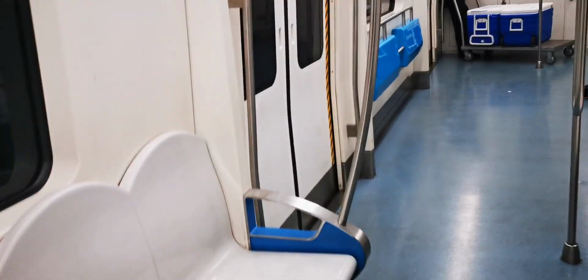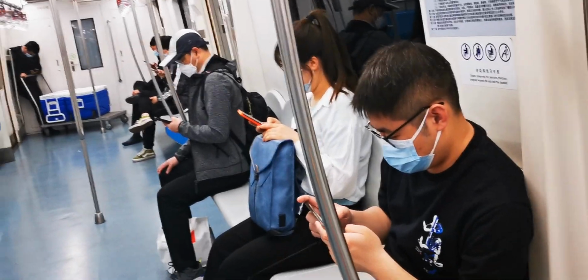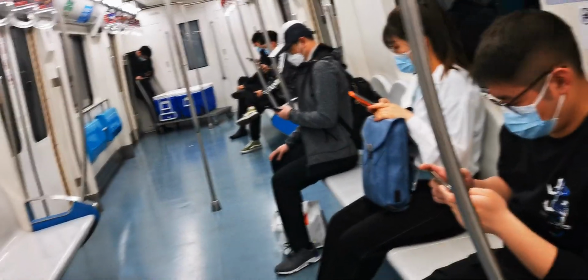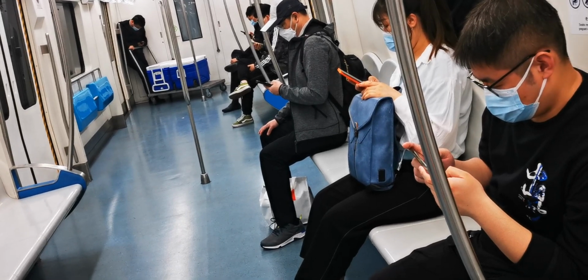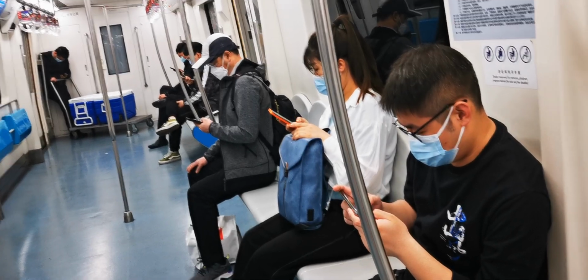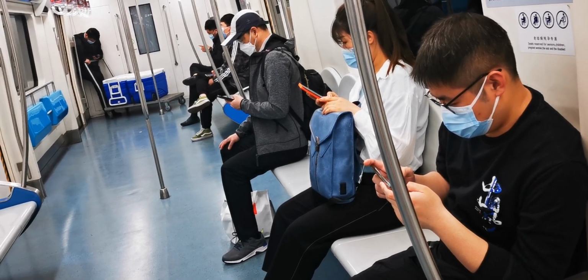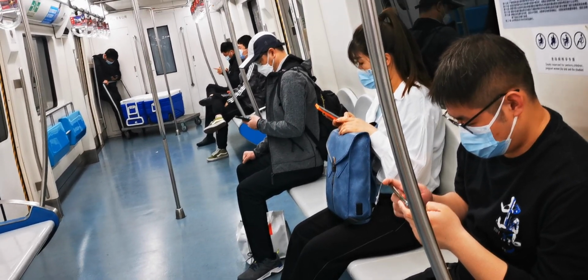Less people as expected. One thing that I want to really show is how, COVID or not, everyone is still on their face masks. Everyone has got their face mask on. You cannot go into public transport really without a face mask, and you cannot be in a public place without a face mask. So that's what's happening, and I'm just gonna jump off the next station and find my way home or dine with my daughter.